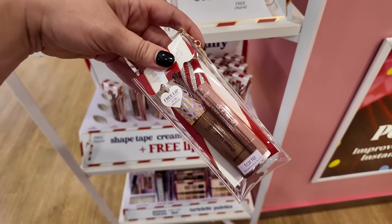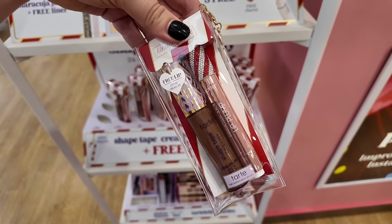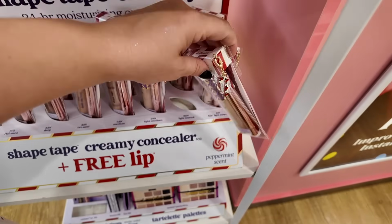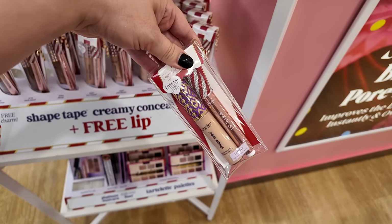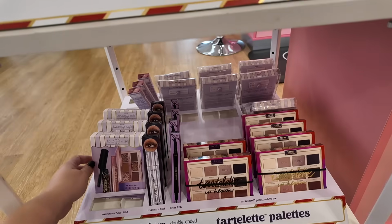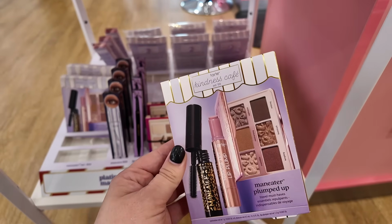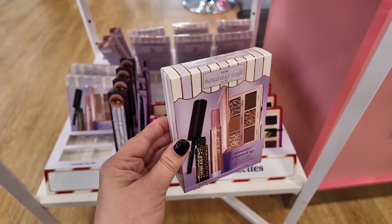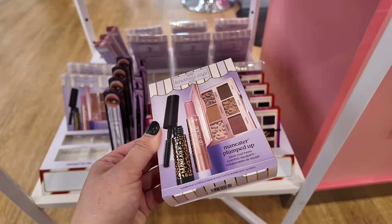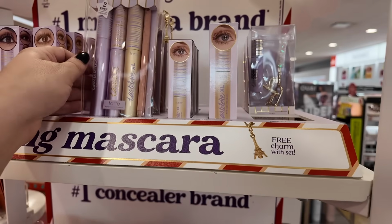These are cute. Okay, so it's a concealer and lip plump set, but look at the lip plump. It has a little candy cane top, and you get a free candy cane charm. That is cute. So they have a bunch of different shades so you can match for your concealer. This is a little set. Again, it has a mini Man Eater palette, a lip plump, and a mascara. Some of their best-selling products are the lip plump and the Man Eater mascara, so you'll see those a lot in their holiday stuff. This is always a bestseller too.